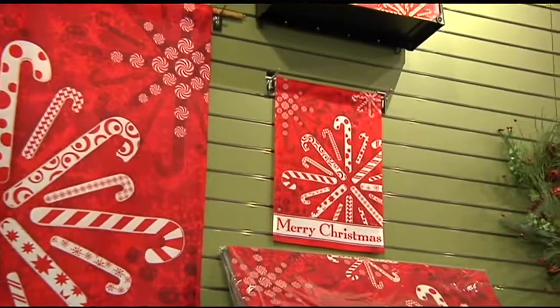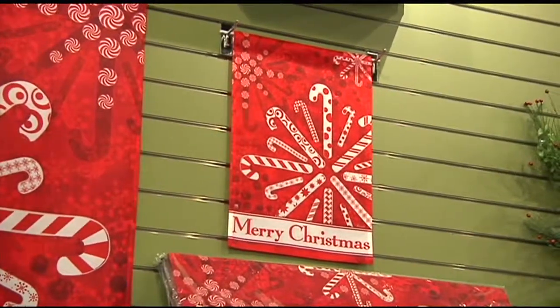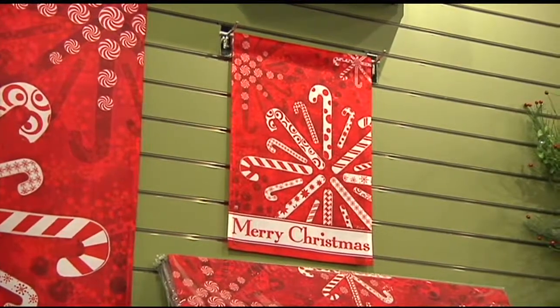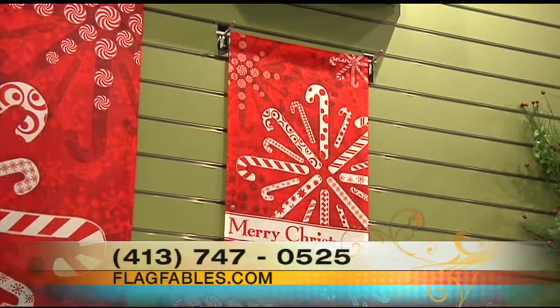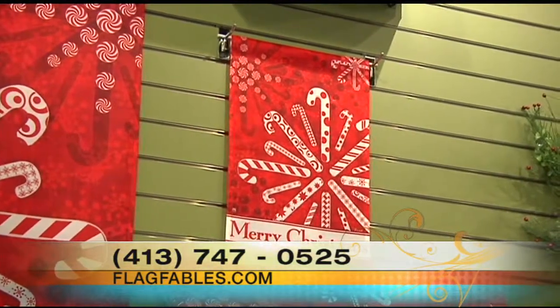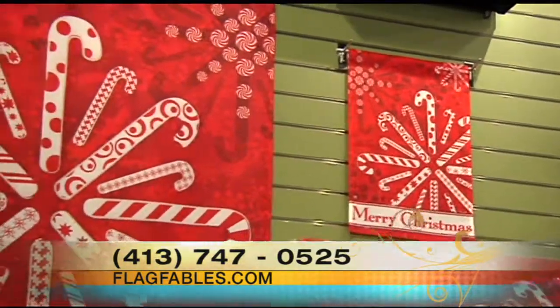That will go on an in-ground stake in the yard. It can also go on a window bracket that you can put on a door or a window. Those are also great for people who are maybe in an apartment or an assisted living situation, a nursing home. Just put them up in the window, and they're really festive and they add a lot of color for someone. And then the larger flag is the traditional, what we call a house flag. That would go on a flagpole.